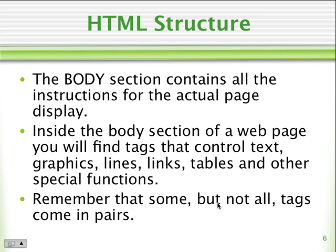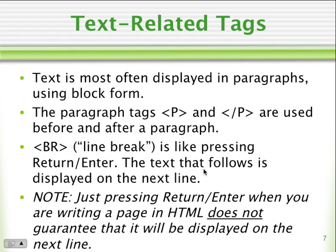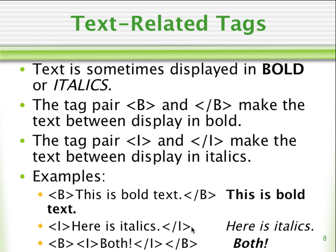The body section, and knowing what the body section is doing, contains instructions for the actual page itself. Inside the body section are the graphics, the links, the tables, stuff like that. Text-related tags: we have the ones that are dealing with text. We have the P for paragraphs, the BR for line break. And just typing in stuff and pressing the return key is not actually going to put it in the code for you. You actually have to use the tag for a line return.